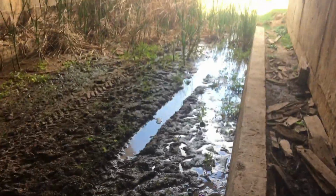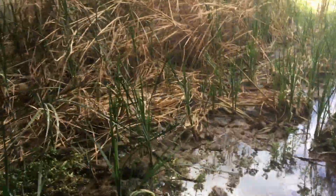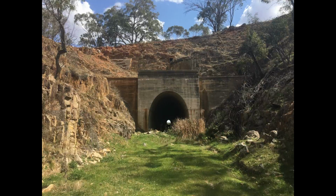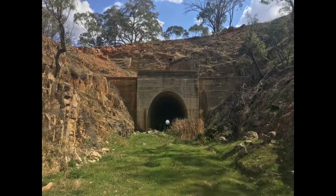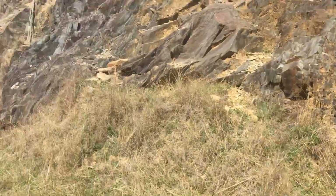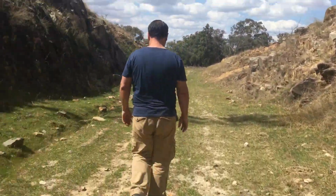And here it gets kind of muddy. Here, at this end, this was the later end. They didn't really complete excavating the tunnel. And now we're at the other end. This was probably a door for the construction of the tunnel. Apparently down here there are actually some railway train wheels.